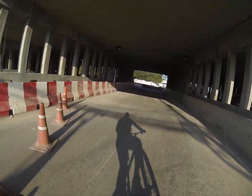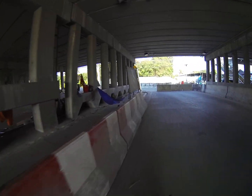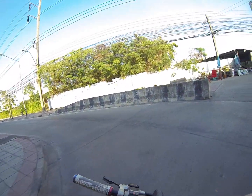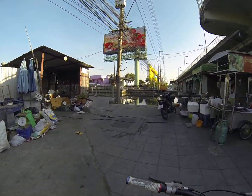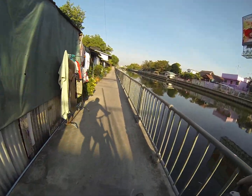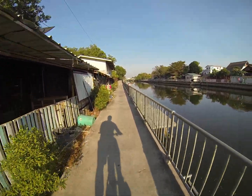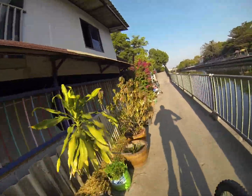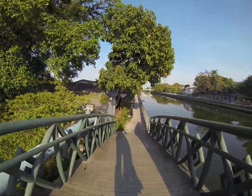We'll be alright going the wrong way for a minute. Yeah, lovely. Yeah. Could use the gear down there. Speaking of the ramps, used to be all pretty much like this. Yee-hoo.